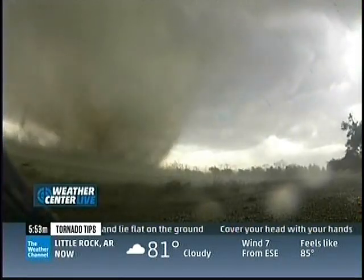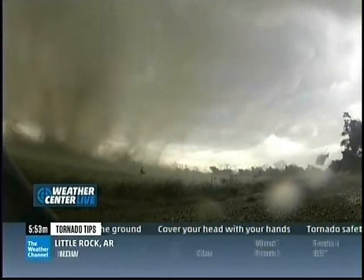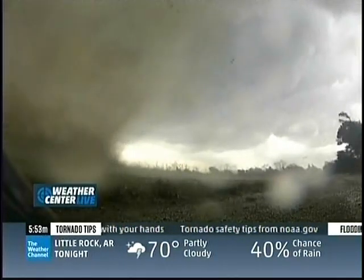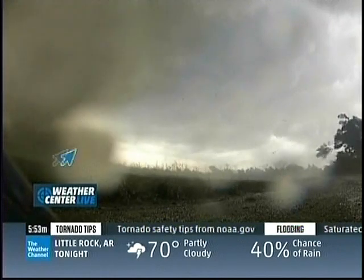First, let's take a look at this video. It's a unique perspective we don't see very often. Well, it is, and obviously you wouldn't be here because they're right next to the tornado. You'd be getting slammed with debris. You can see the tornado right here. Looks like multiple vortices rotating around.